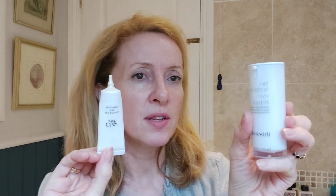So it was £40, but you think, well, actually, for instance, this is only £18, but it's a lot smaller than this. You're going to get a lot more product in here. And then you look, and actually it's 15 mil.